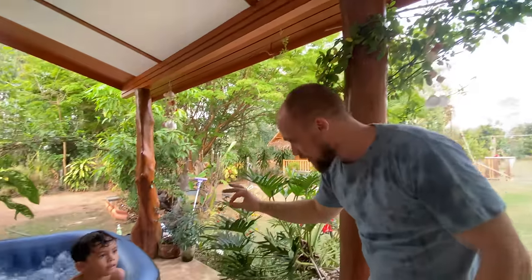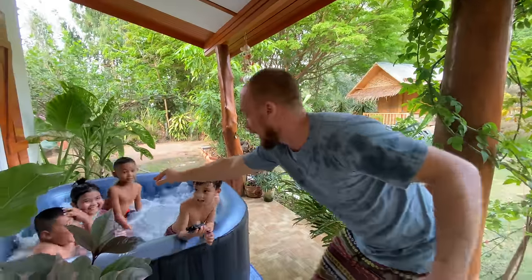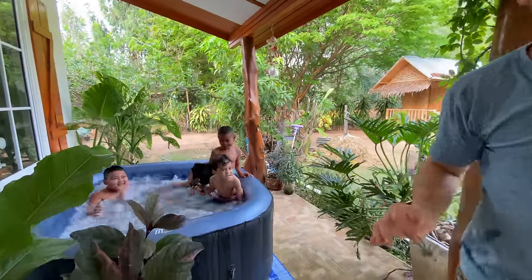That's its skin. So that's its skin shed.